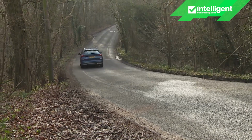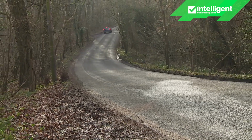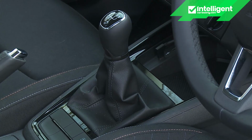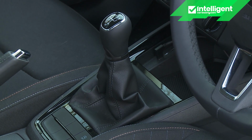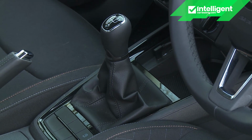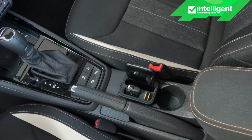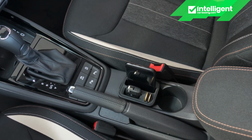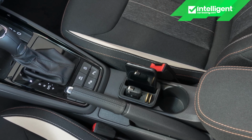Mind you, the Kamiq's alternative 4-cylinder petrol engine has its share of efficient innovation too, which is why the running cost penalty for switching to the 1.5 litre 150 PS unit is quite minor. In fact, a manual gearbox Kamiq 1.5 TSI variant is actually cleaner than any of the 3-cylinder 1 litre models, managing an NEDC rated 110 grams per kilometre of CO2 to sit alongside a WLTP combined cycle fuel figure of up to 47.9 mpg. Choose this engine with DSG auto transmission and the respective figures are 115 grams per kilometre and up to 44.8 mpg.